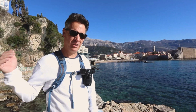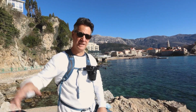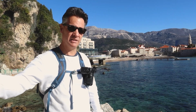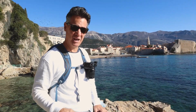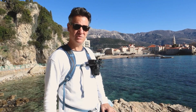We found this trail that goes all the way around this mountain between the sea and this huge rock wall. There's beaches on the other side that we're gonna go check out on a different day. Right now, I'm focused on getting a beer, and we're gonna find that in Old Town. So let's go see if there's any pubs.